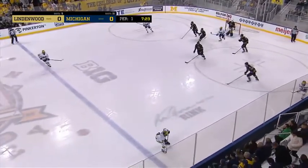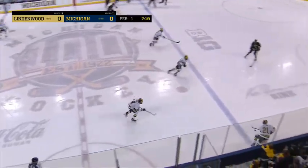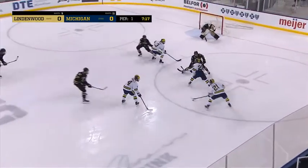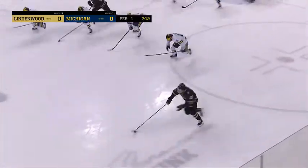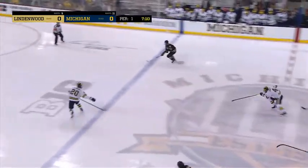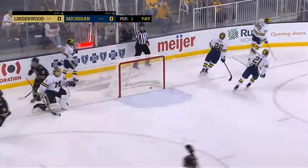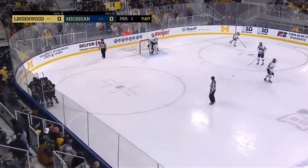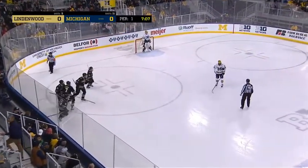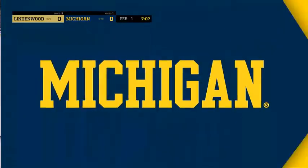The Lindenwood Lions in their first season. The Wolverines after 100 years in season 101. Here's a shot. And it never got through. And back out center ice they come. Watch, there's two of them. They come in, and they score! Finnegan took the shot, the rebound put home by Johannes, and it's 1-0. Two-on-one executed perfectly.